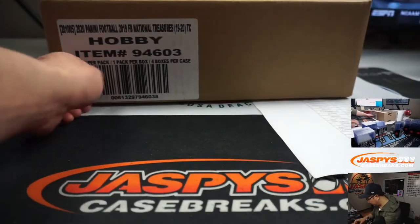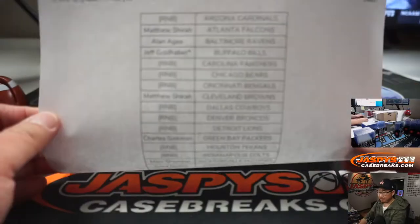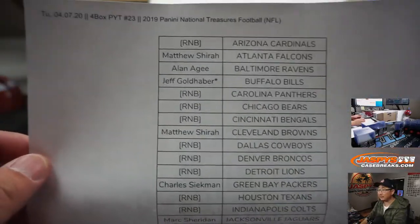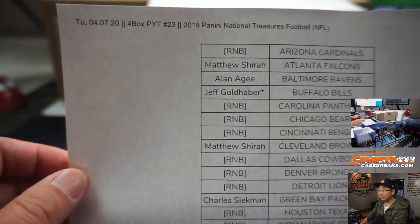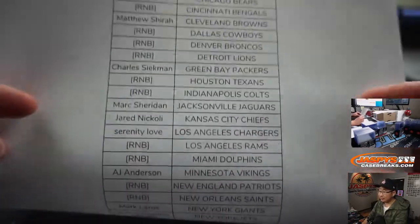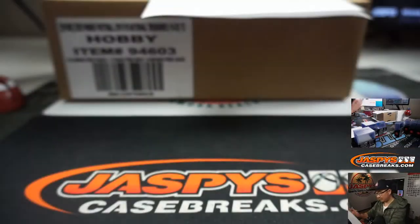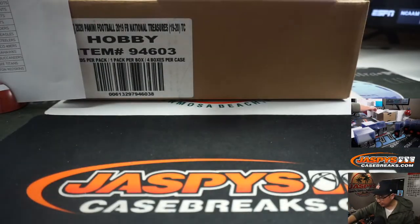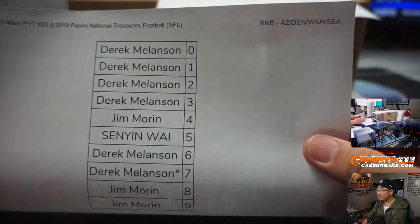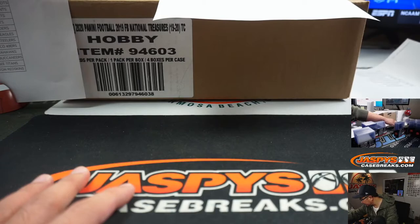Big thanks to all of these folks for getting into it. These are the people that pick their team straight up, which I appreciate. I also appreciate people who got into those number blocks as well. There you go. I'll set this list up here.